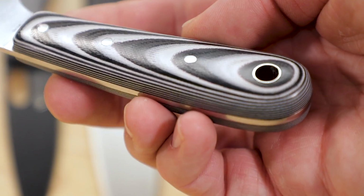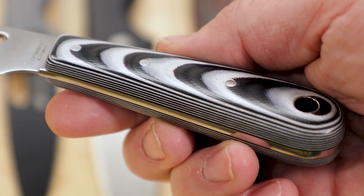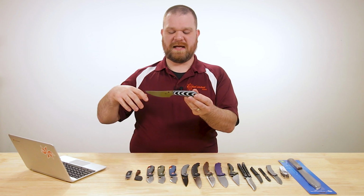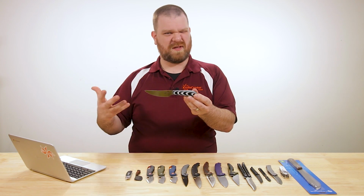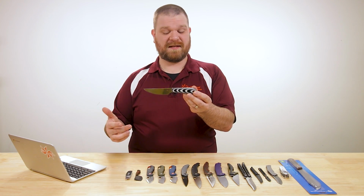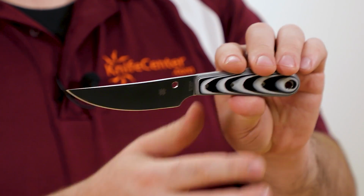And we've got these nice, they say it's black and gray, it looks kind of black and white, but you've got that nice multi-layered G10 handle, gets a cool look going on. Comes with a leather sheath too, and of course they're marketing this as a fishing knife with a name like Bow River, but it'd be good, of course, in a tackle box or on your hip when you're fishing or hunting, but for most of us, in the kitchen, I think this would be a phenomenal little blade.